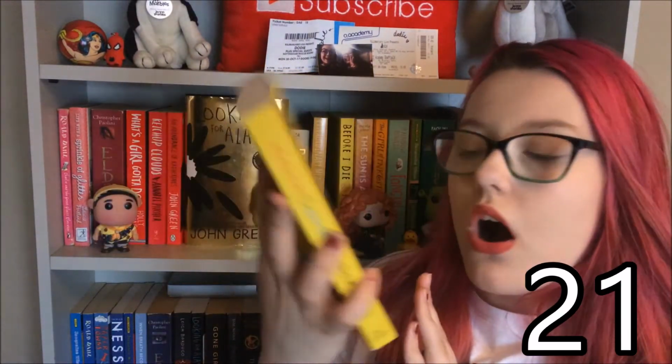Find a book with multiple points of view. I'm going to go with Eleanor and Park by Rainbow Rowell because it's obviously Eleanor and Park, different points of view. Find a shiny book.